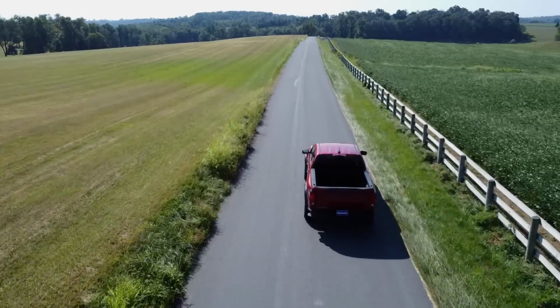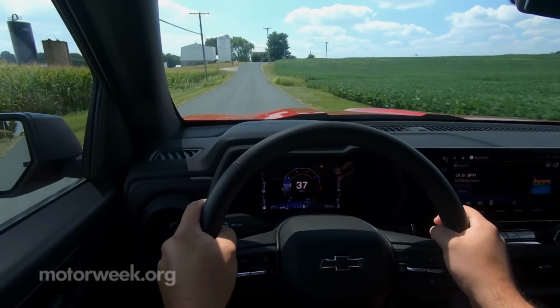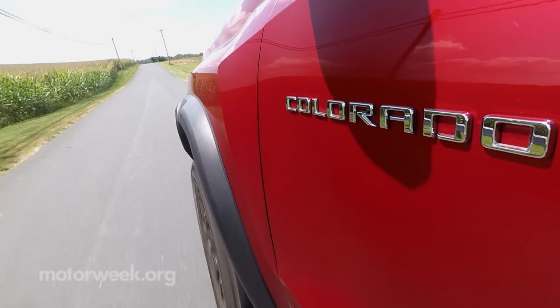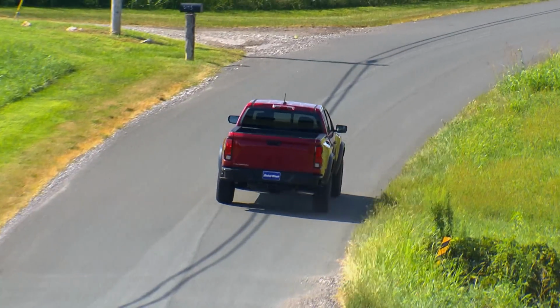Another reason for the growing popularity of midsize pickups is that full-size trucks have become so big and expensive. Chevrolet is clearly looking to capitalize on that with big truck style and heaps of performance for the off-road crowd with the midsize 2023 Chevrolet Colorado. And it looks like it will indeed be riding high in its segment for some time to come.